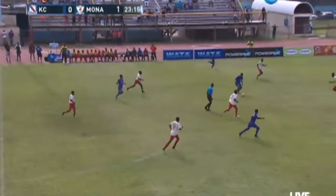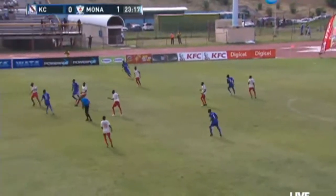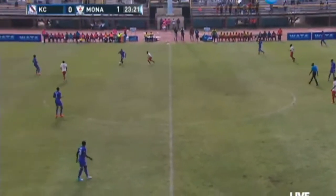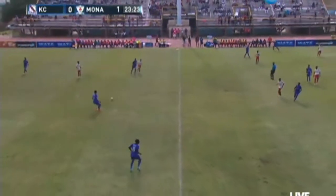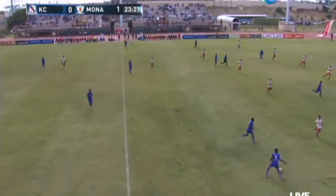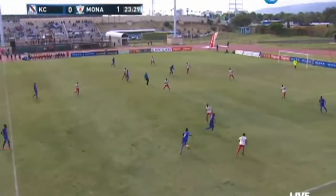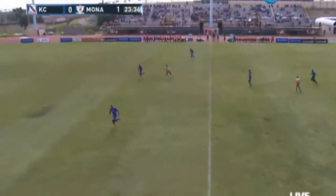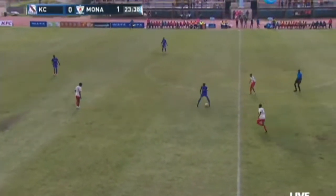Morrison, Onika Allen. Allen's shot is blocked. Mona can do this all day, I suspect. They did come here to do it, and the goal has certainly strengthened their resolve in that regard. Well, what is Kingston College made out of? That's the question now. Pusey wasn't paying attention to Martin's pass on that occasion. Priestley picks it up.